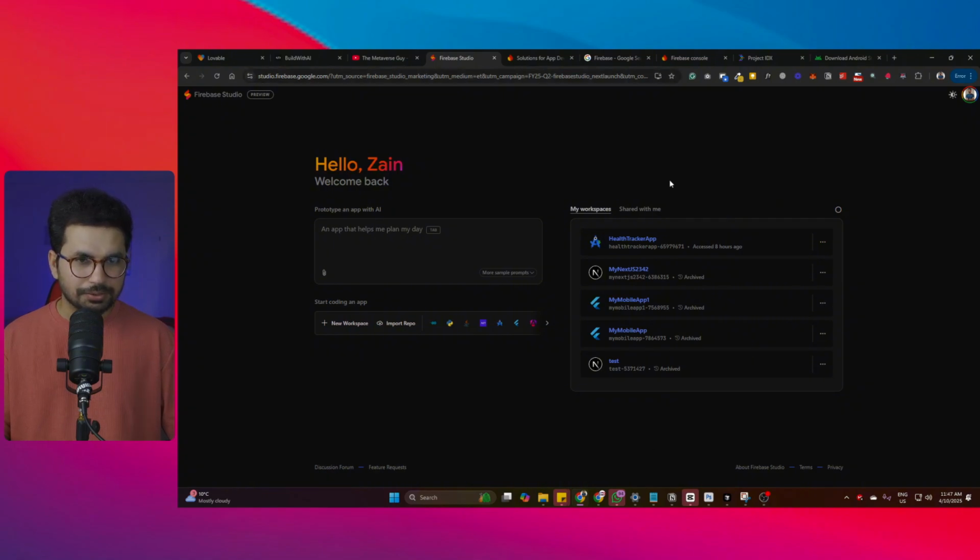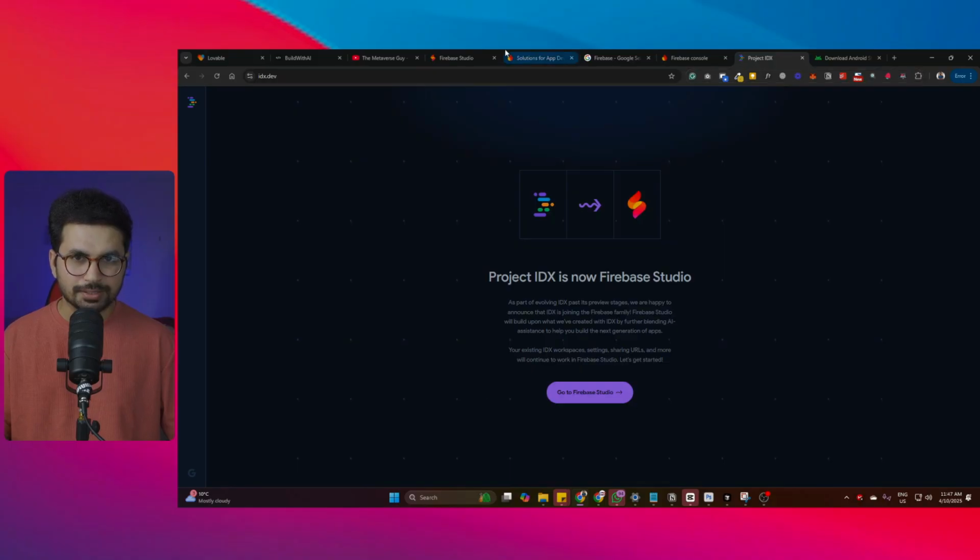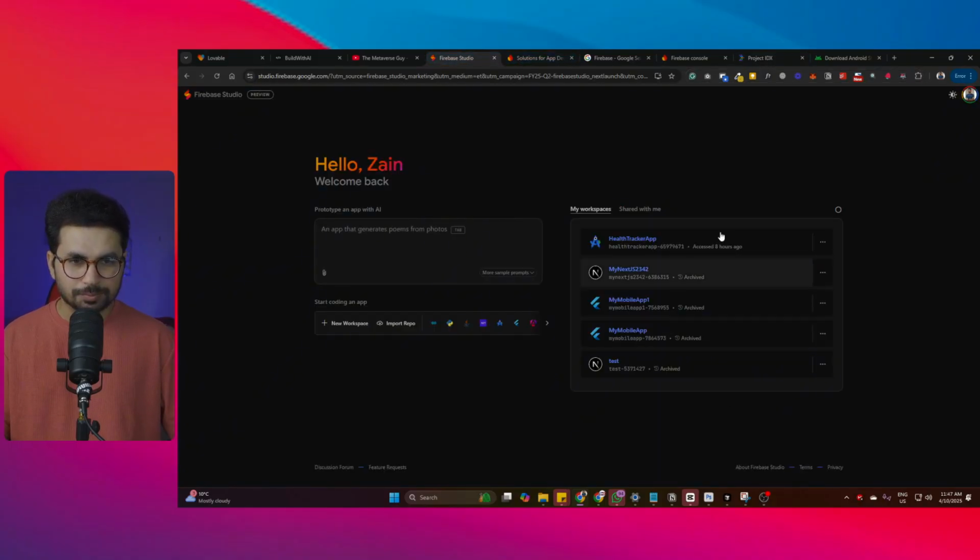studio.firebase.google.com. In here, you can see all of my old projects that I created inside Project IDX. I can still find all of those projects in here. So that means the core functionalities of Firebase Studio are still like Project IDX.